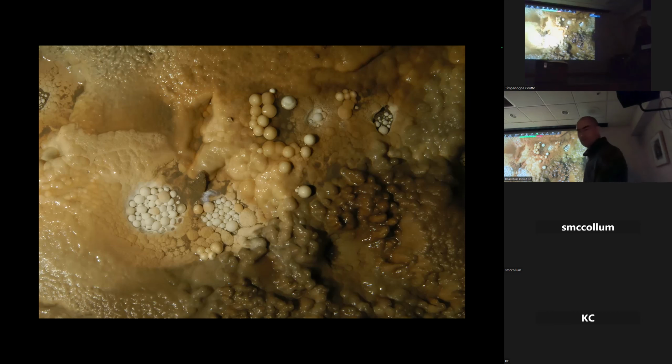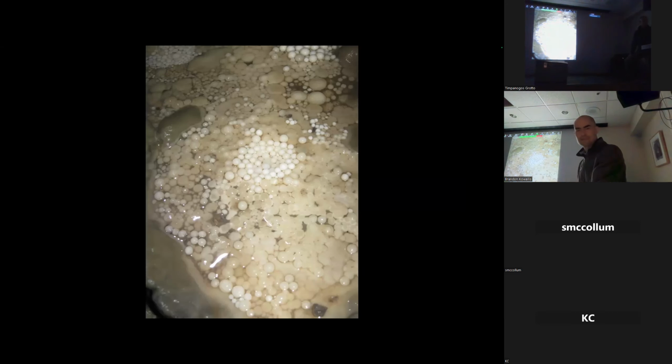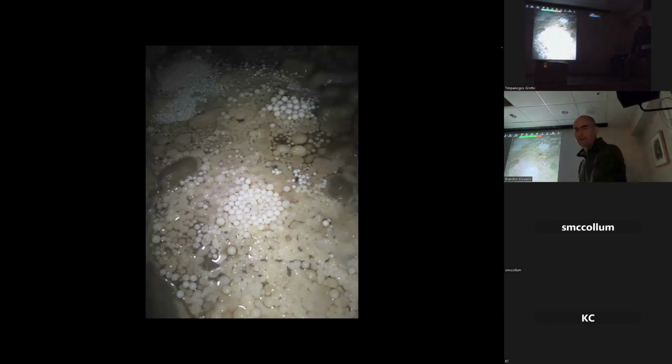I'll show you several pictures of these cave pearls. So just a ton of them. And unfortunately, some of them happen to be right along the trail. So some of them have been walked on by exhausted cavers that have been just trying to survive to get out. But these are some of the early pictures of those cave pearls along Caviar Canyon.